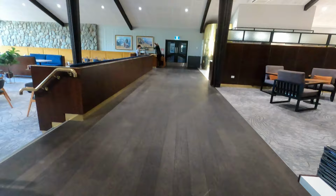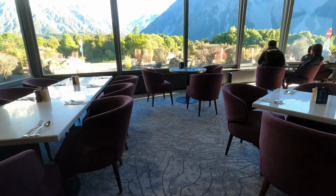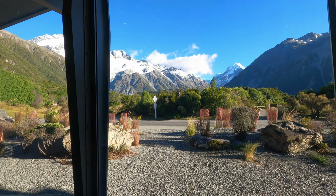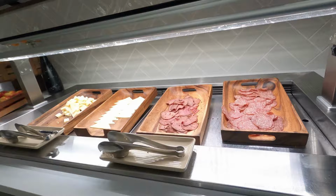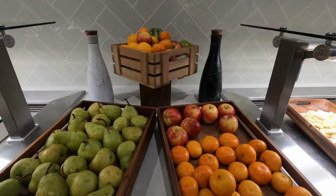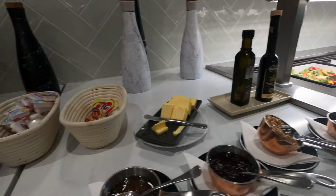Come now, I'll show you the restaurant. There is one main restaurant in the Hermitage Hotel, the Alpine Restaurant. The restaurant has a beautiful panoramic view of the three mountains, Mount Cook, Mount Sefton, and Mount Wakefield. The restaurant used to have a huge dinner and breakfast buffet, but now, due to COVID-19, it only has a small breakfast buffet and you have to order the hot meals.